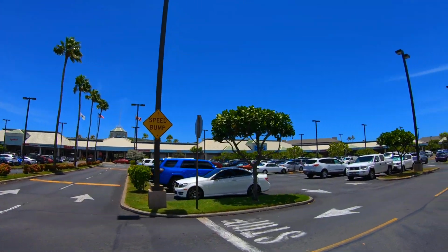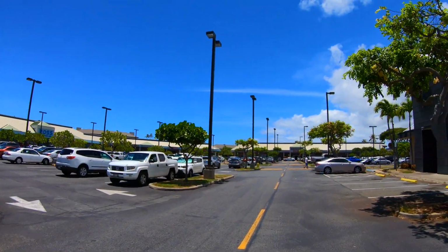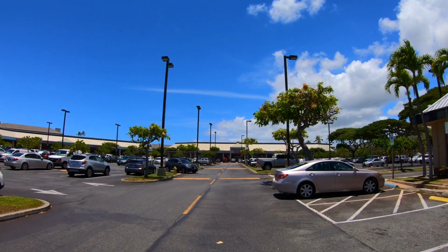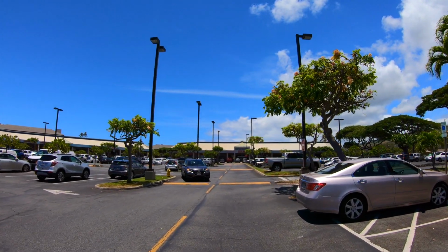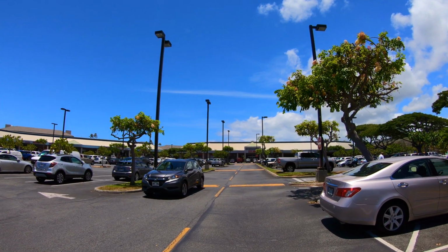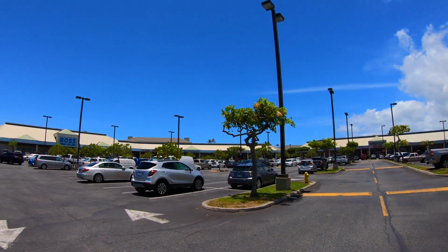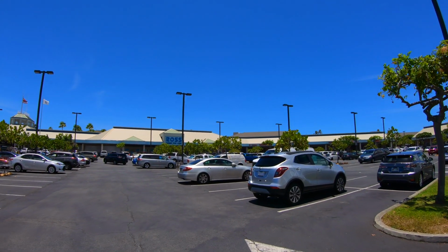If you want to go to, there's no Burger King anymore, just so you know. Ross's is here on this side as we turn right into the parking lot. So Ross's is there. City Mill is straight ahead. And there's a bunch of eating places in there also.